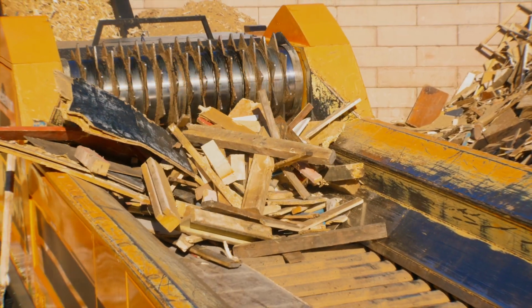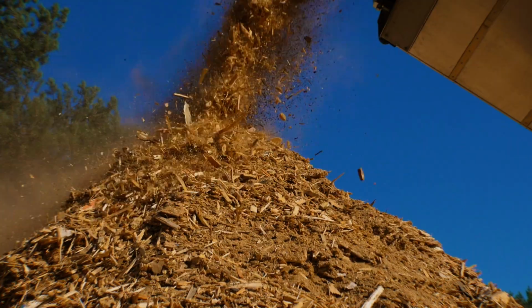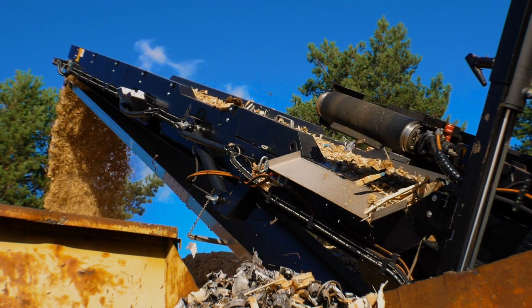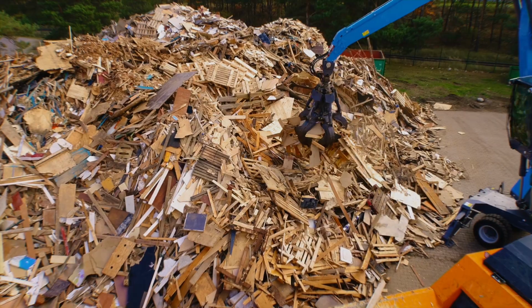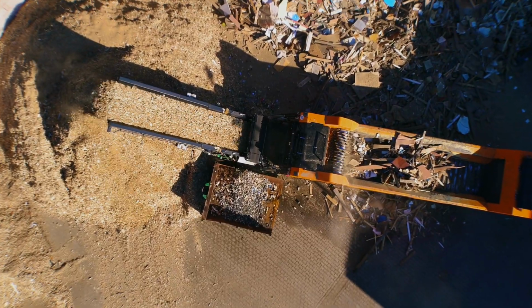Our AK640SA is the perfect combination of performance, durability and technical innovation. As a partner on your site, the AK shreds waste wood and green waste always, efficiently and reliably.